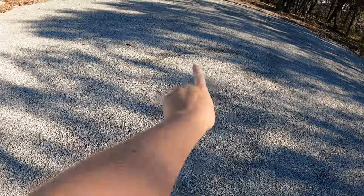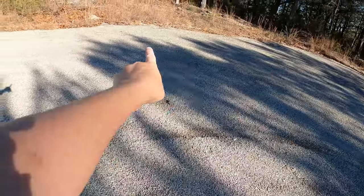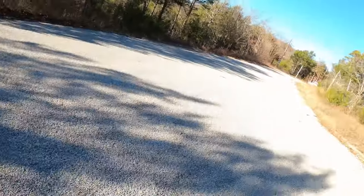Let's go check out his donut marks. Aw, I don't think you're going to be able to see them because of the shadows. Right here. Right there. Oh, too fun. We really do need one of these. This is way more fun than a golf cart.